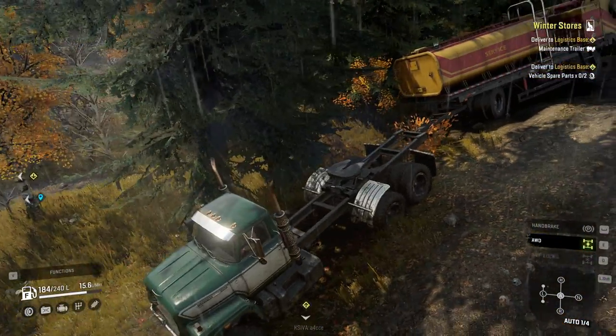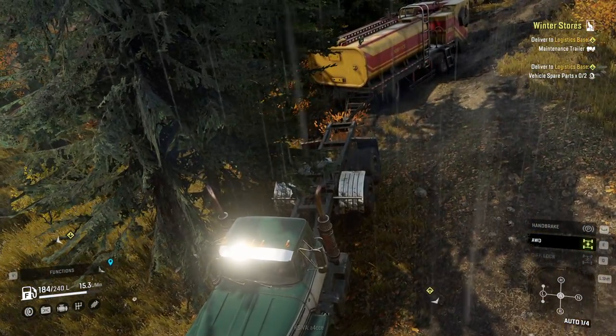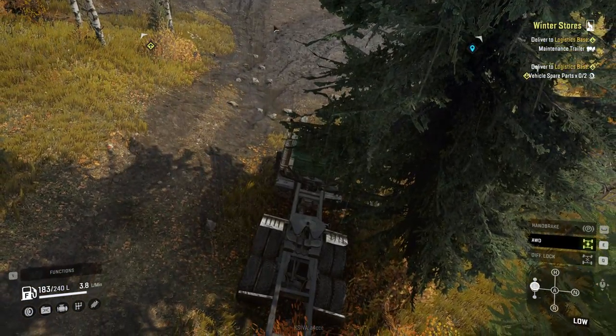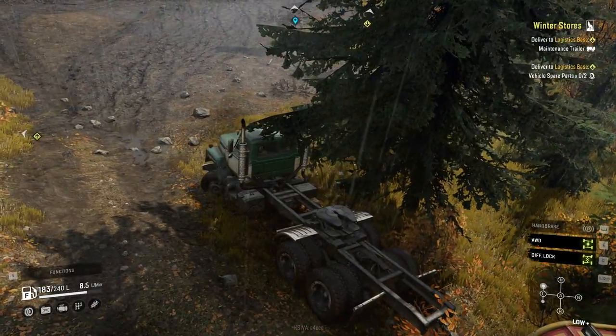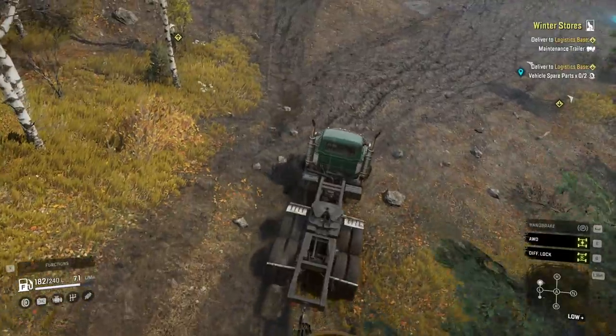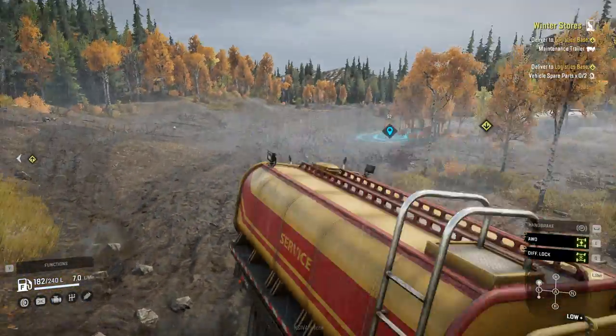Okay, what's happening here? I'm not exactly sure. Is the service trailer stuck? Oh. Whether it was stuck or not, it's unstuck now.